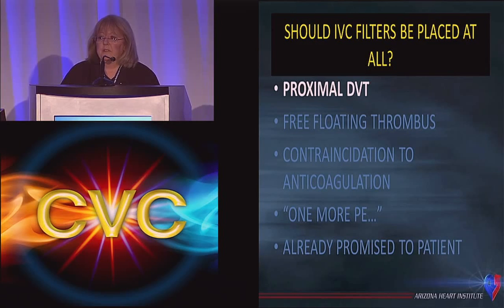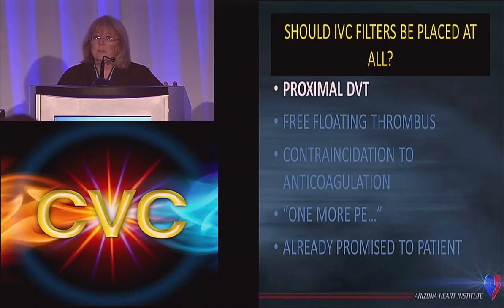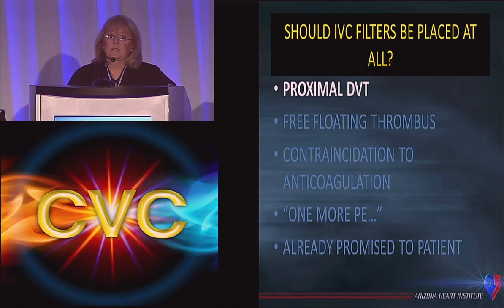Should IVC filters be placed at all? Might be the question, not during thrombolytic therapy, but whether or not they should be placed anyway. Dr. Greenfield did a study that showed that the majority of filters are placed in the last 2 weeks of people's lives in the ICU, who are already in the ICU. And so within 2 weeks of having a filter placed, most of these people die. So the question about IVC filter placement at all, I think, is up for debate.